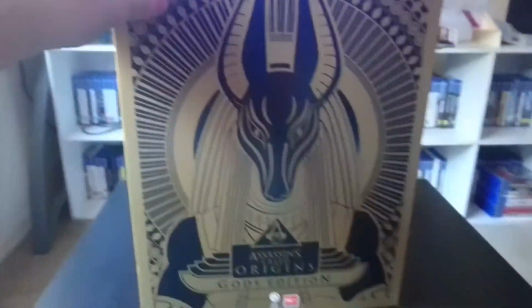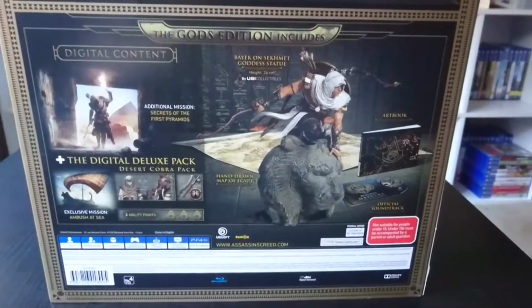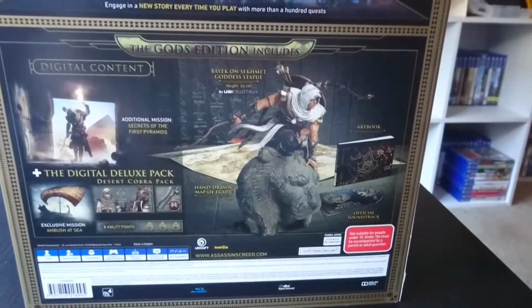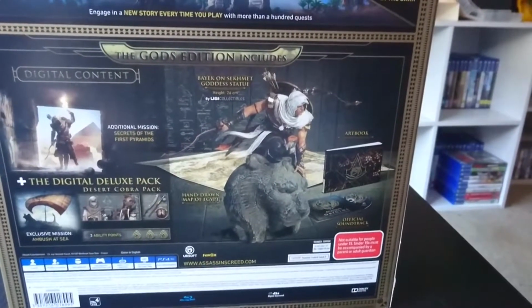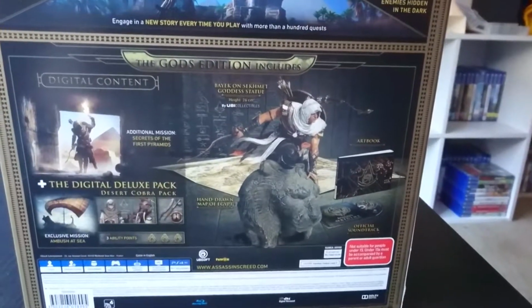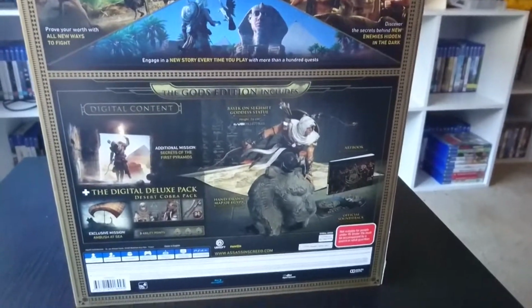I've got every Assassin's Creed collector's edition, and that's what actually comes with it. DLC, which no one cares about. Statue of the main character, which actually looks really cool. Artwork, which looks nice. The soundtrack and the map of Egypt. So yeah, that's the collector's edition for that there. So it's all cool. That cost $88, as I said.